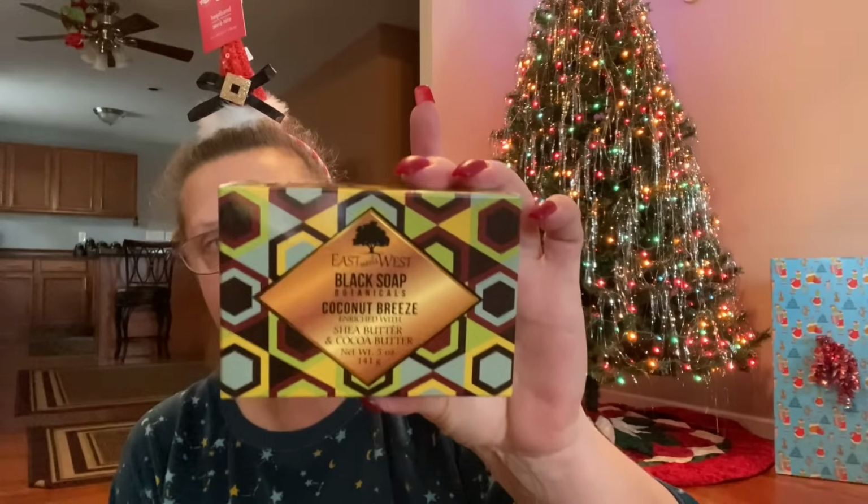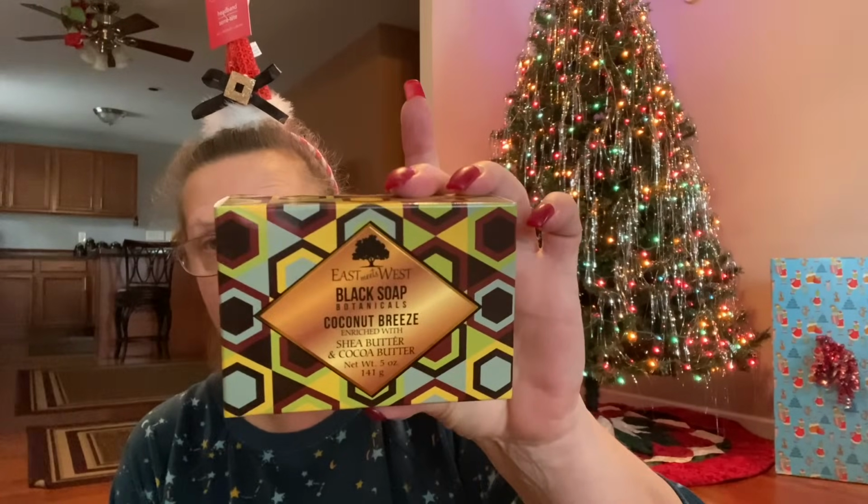I came across these soaps and I was like, I don't remember seeing these soaps before. So I grabbed a few of them because they were different to me. I thought I had four. Yeah, I do. Okay. These are by East Meets West Black Soap Botanicals Coconut Breeze enriched with shea butter and coconut butter. A 5 ounce bar. Never seen these before, so I grabbed one of those. Look at that packaging on that bar.